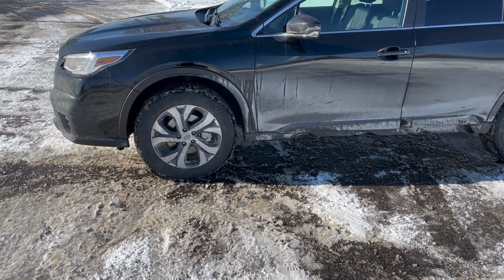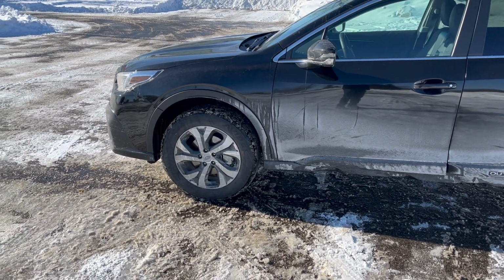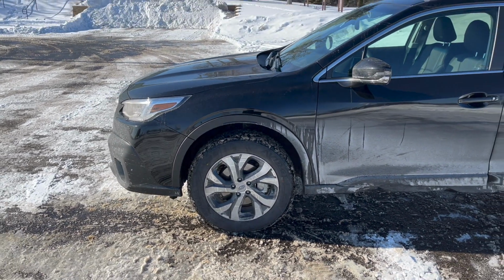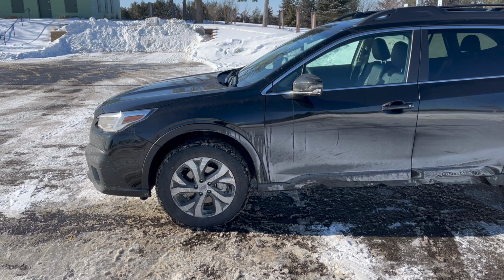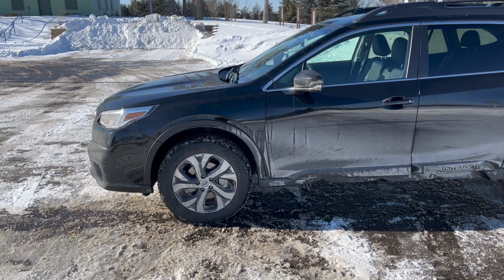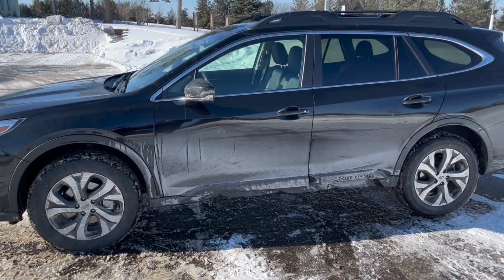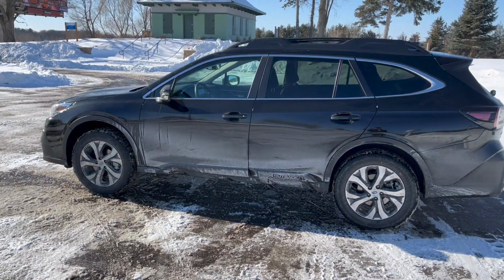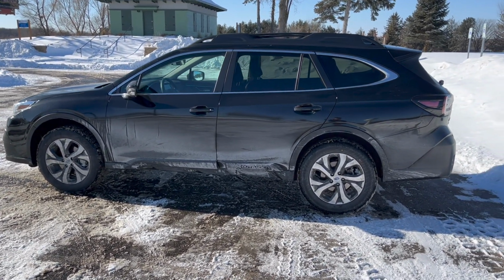fog lights, 18-inch wheels. These are the Limited and Touring 18-inch wheels, and they have Yokohama Geolandar GT all-season tires, which I've been pleasantly surprised by the grip. Usually OEM tires, and not knocking Yokohama too much, but Yokohama is typically not a top tier, usually Pirelli or Michelin are a little bit better in terms of their grip from OEM tires. So Yokohama is not exactly known to be the best, but they are pretty grippy. They get really good fuel economy and low rolling resistance.